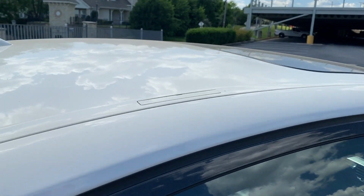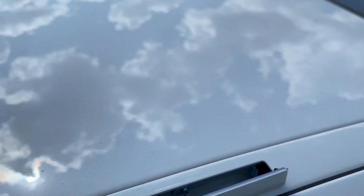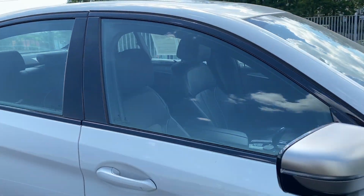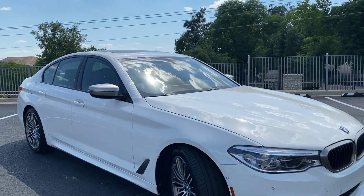Under here is a hookup for your BMW accessory roof racks. And one more look at this gorgeous and very powerful sedan.